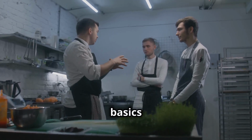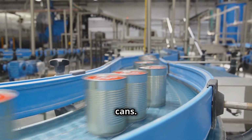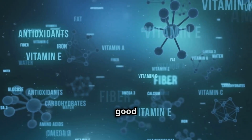Okay, so let's start with the basics. How does canning even work? Essentially, it's a three-step process. First, processing the food, then sealing it in cans, finally sterilization to kill bacteria. But high heat can destroy nutrients, vitamins, minerals, the good stuff.